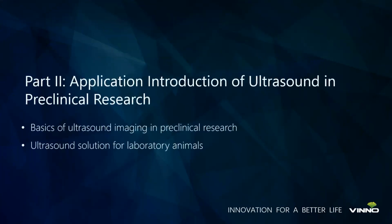The next part will be introducing the application of ultrasound in preclinical research. We will start with the basics. We will talk about the basics of ultrasound imaging in this area and what our ultrasound solution is for this laboratory research.